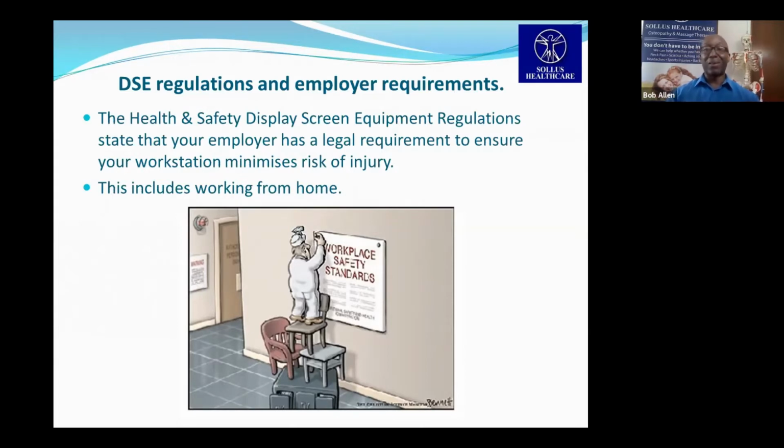Now, it's very unlikely that an employee that has to work from home is going to come back to you and say that my sore neck, my dodgy shoulder is as a result of the work that you've made me do. And it would be a bit of a grey area in terms of arguing that was the case. But if you're an employer, it's worth knowing.